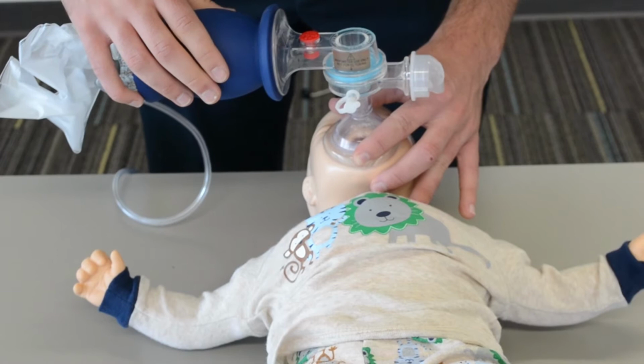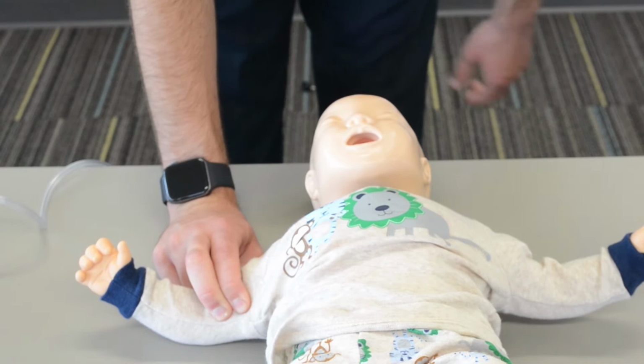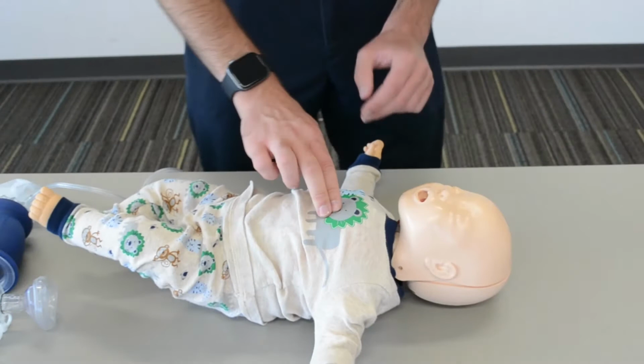Okay, I'm going to reassess for pulse and breathing at the brachial site, checking for that chest rise and fall and that cry. You find a brachial pulse of 50. Okay, since that's less than 60, I'm going to immediately start CPR. 1, 2, 3.